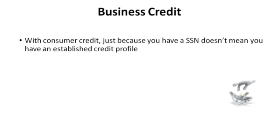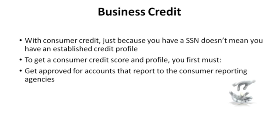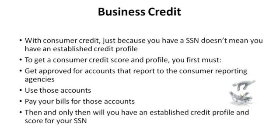With consumer credit, just because you have a Social Security number doesn't mean you have an established credit profile. To get a consumer credit score and profile, you first must get approved for accounts that report to the consumer reporting agencies. Use those accounts. Pay your bills for those accounts. Then and only then will you have an established credit profile and score for your Social Security number.